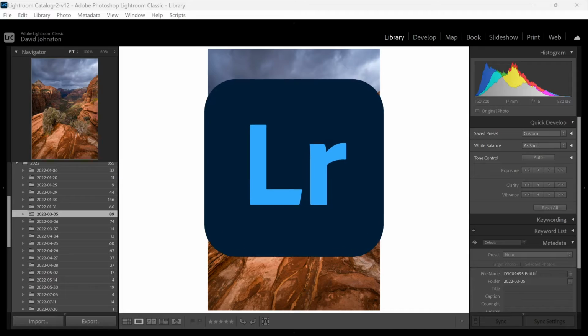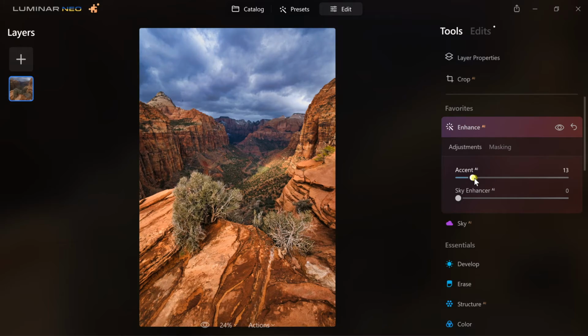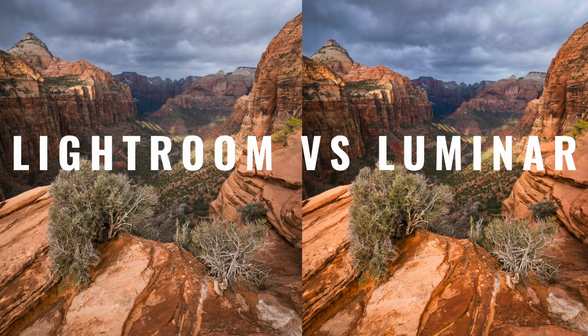So Luminar or Lightroom, which is better for your photo editing, and is Luminar Neo even worth it to invest in? In this video, I'm going to be answering those questions, comparing this photo that I've already edited in Lightroom to some of the features in Luminar Neo, looking at that, comparing the two photos, and then explaining why I think Luminar Neo is actually worth it, whether or not you already own Lightroom.